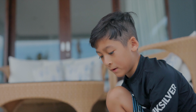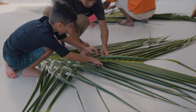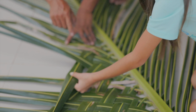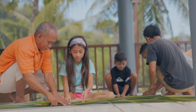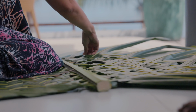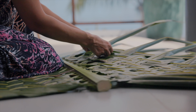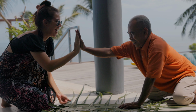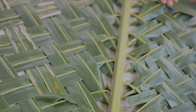Time to make some coconut mats. So these are coconut leaves, and they're used to make mats, tablecloths, for mattresses, for weddings, on rooftops. And right now the kids are about to make them so we can use them for tonight's barbecue. Faster, Mom and Dad, faster. Go. He's good.